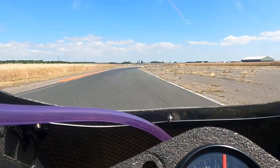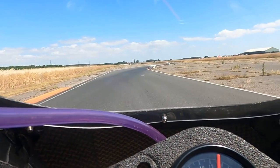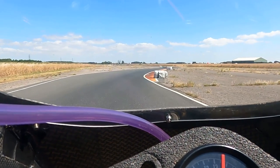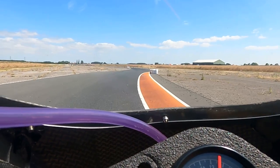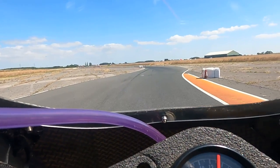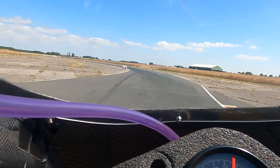Seem to have stopped. So I'm going to try and freewheel as far as I can, see if we can get back to the pit. This is not working out too well. First time I put the bloody camera on. Use a lot of jinx me.